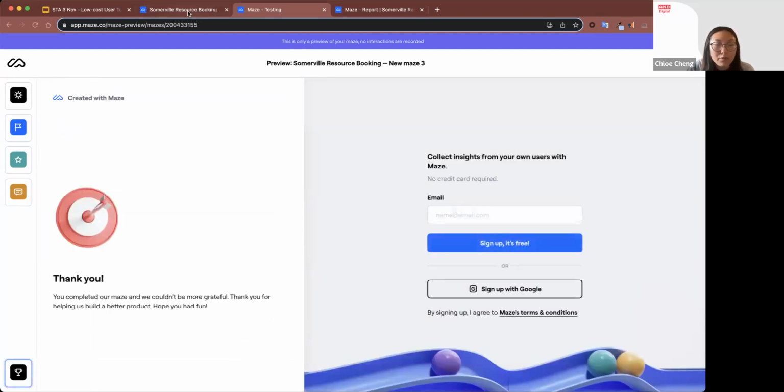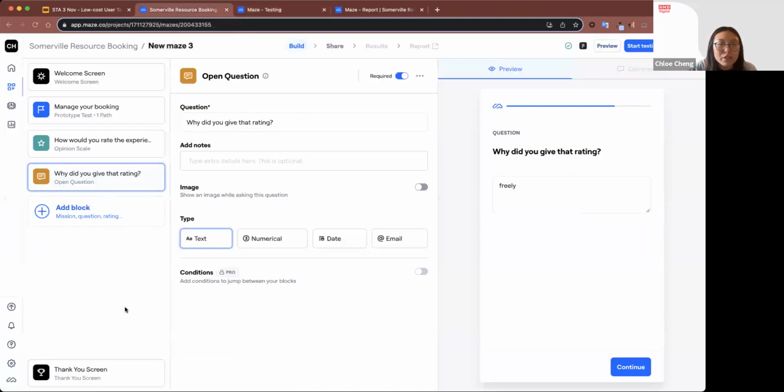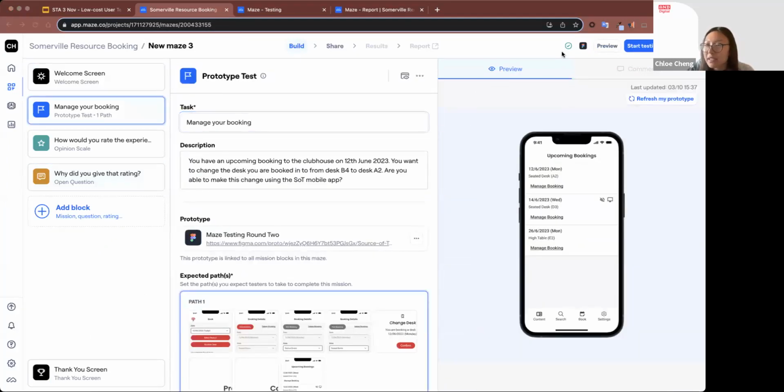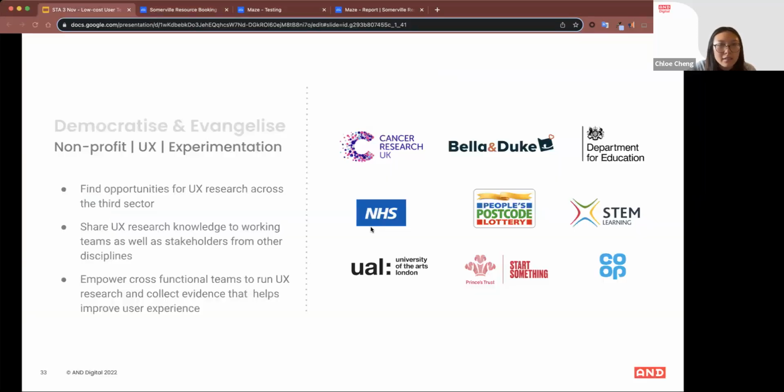And that's kind of like a preview for the maze that I've just created. And that would be it. Yeah, the demo of how it looked and the result, and how you can create a new maze. I will pass on to Gordon.